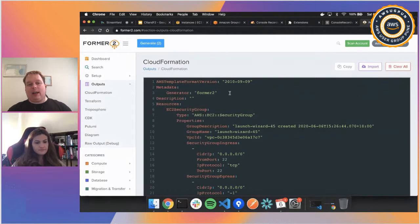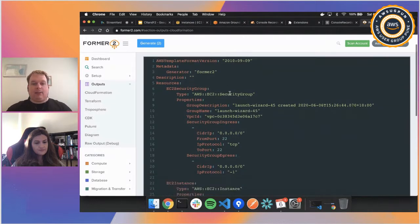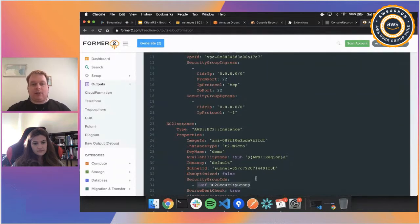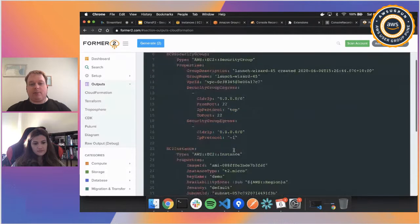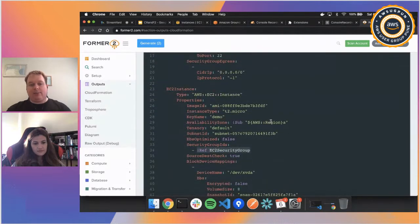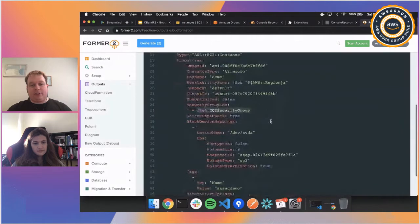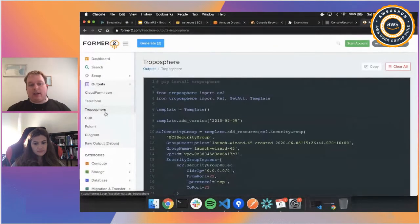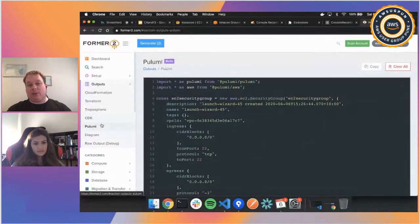It does this by doing a bunch of describe calls, a bunch of list calls in the SDK, using the JavaScript SDK specifically, and mapping the outputs of that to this template. And so it does a lot of interesting things, like it does the refs, so that an instance can ref its previous security group, as well as a bunch of subs, like the region for the availability zone, for example. And again, it has the same sort of outputs. It has Terraform, it has Troposphere, CDK, and also has Pulumi, which is in beta.